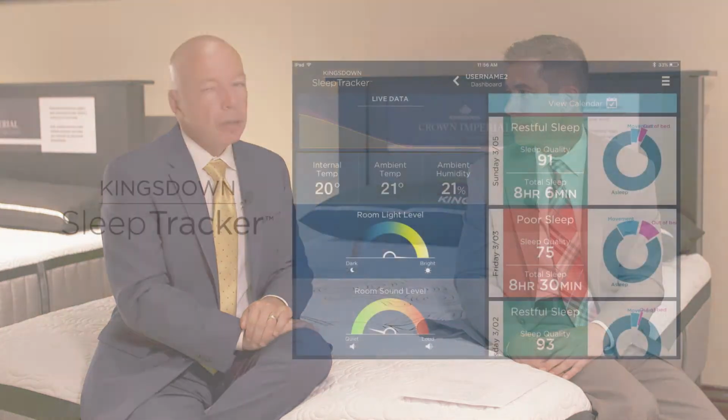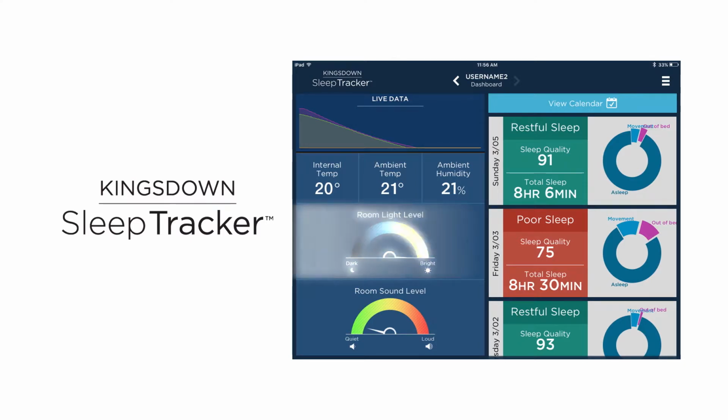Okay. Now, it's also collecting, and this is really cool how it does it, it collects light levels and noise levels. How does light and noise impact our sleep? Yeah, so one of the things we want to think about is whether there are lights coming into our bedroom maybe too early in the morning and starting to fragment our sleep.